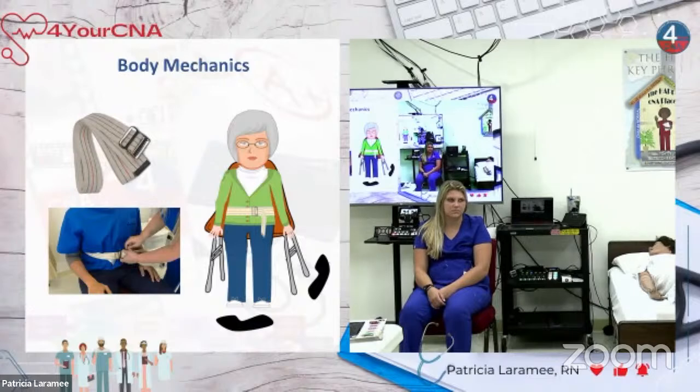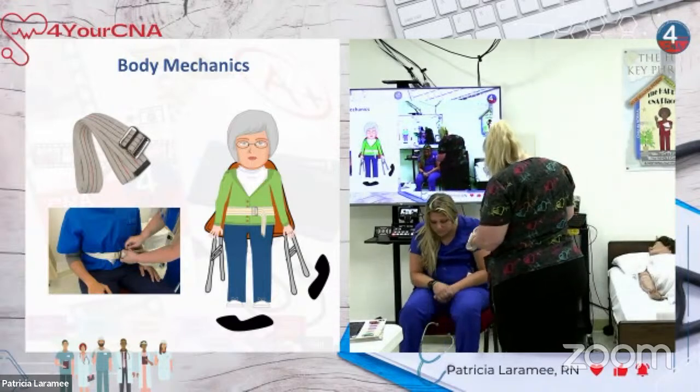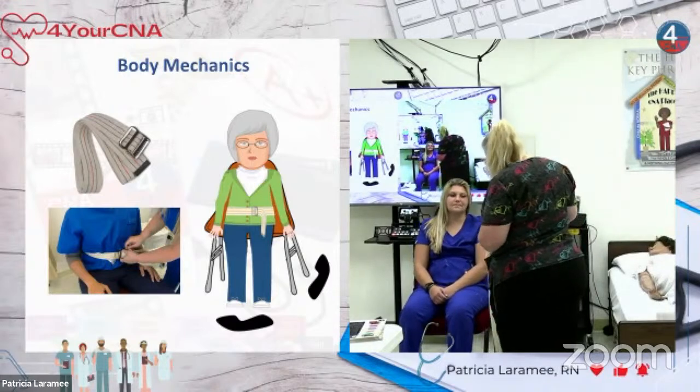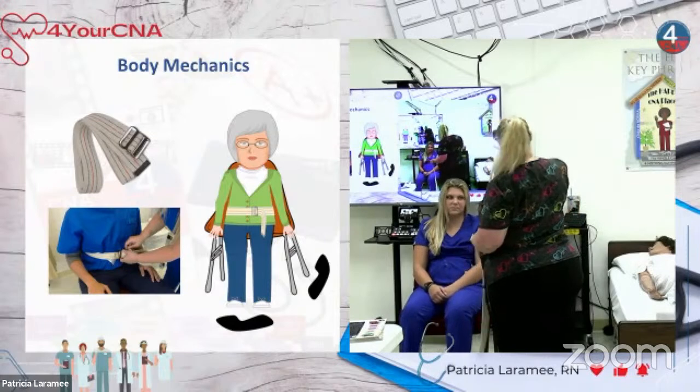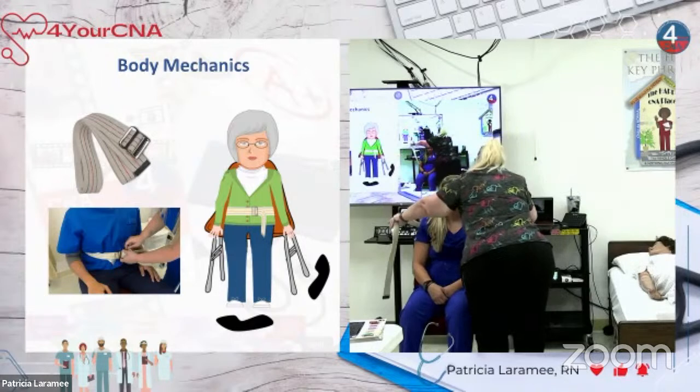All right, Ms. Jones, I see you have shoes on. Are they fastened well? Okay. And are your feet flat on the floor? Okay. I'm going to put this gait belt around your waist. This will help me lift you to a standing position.